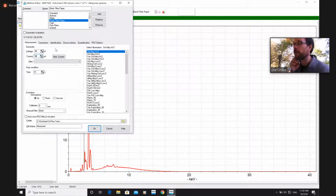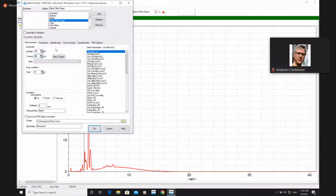Now the current, real quick. Voltage determines the range of elements that I see. Current is basically how much light I send in. If I send in a lot of light, I have a better chance of seeing elements more quickly. If I send in too much light, I can blind the detector and cause some problems with the actual spectrum. So it's a little bit of a balancing act. My general rule is high current for low density and low current for high density. So you want to be inverse of the density.